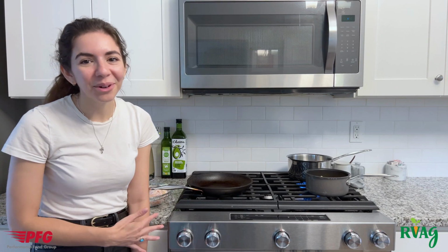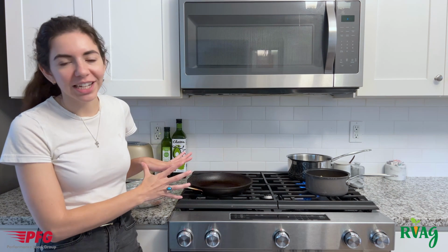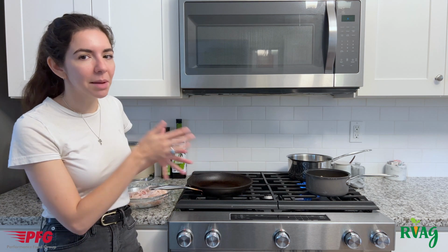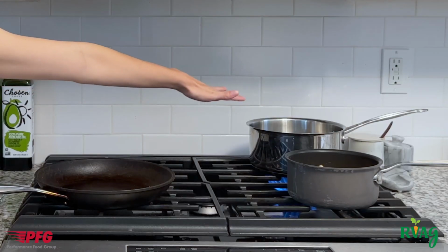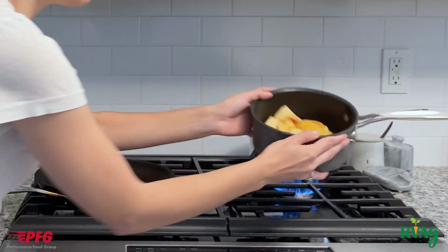All right, so now we're at the stove and we're going to be doing all of our cooking together. The beauty of this recipe is that while it takes 3 pans, as you can see, it can all be done simultaneously. So I have my pot of water getting up to a boil in the back for my corn, and I'm going to start with my peaches.